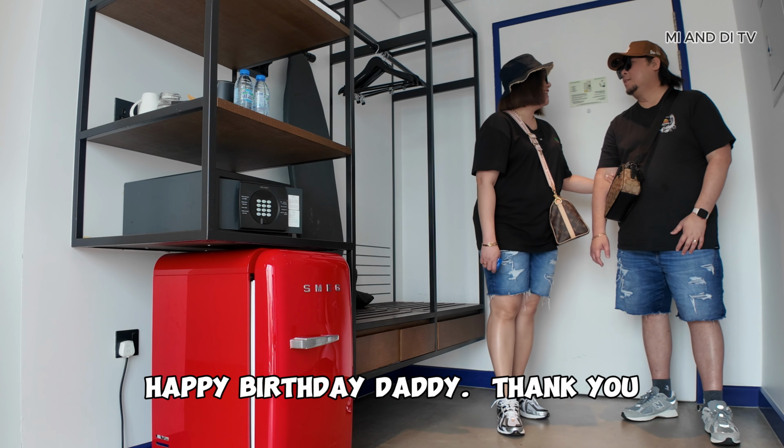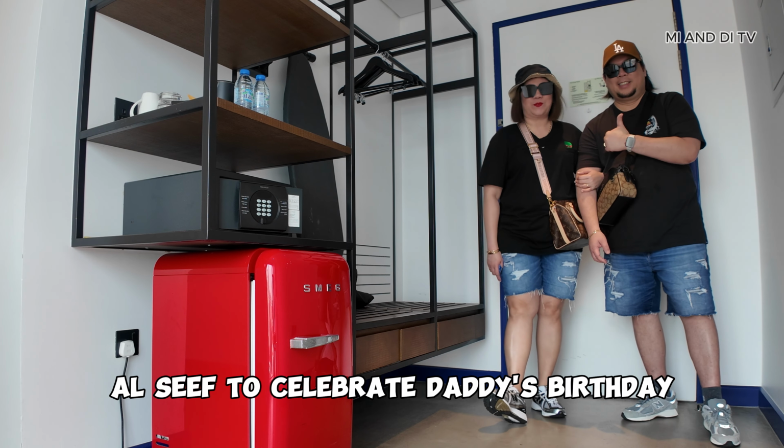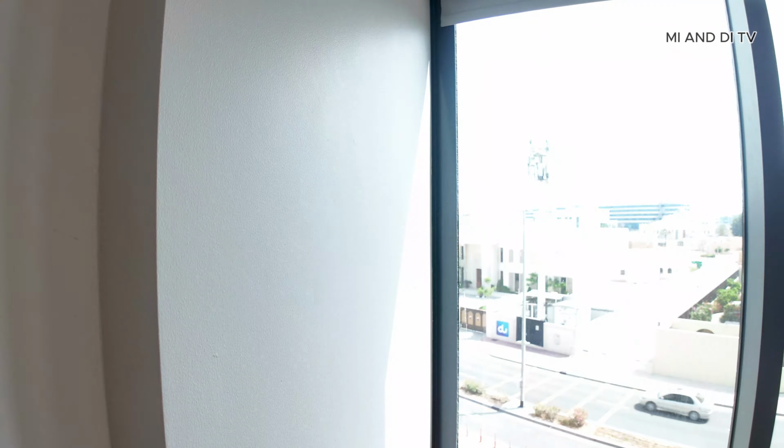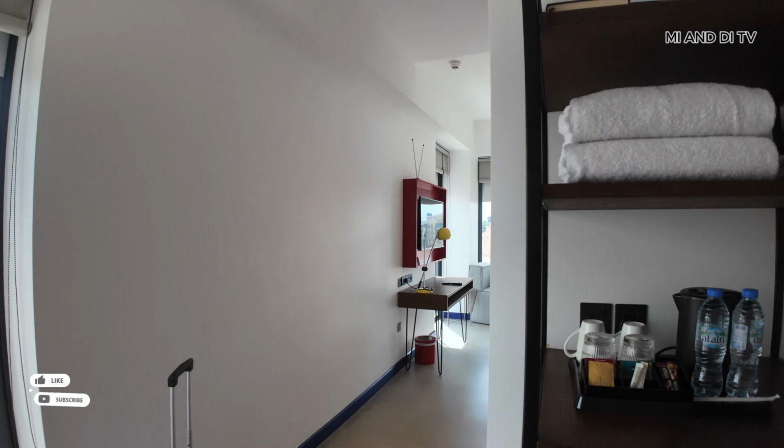Happy birthday, Daddy! Thank you. We're here at Hampton, Al Seef, to celebrate Daddy's birthday. We booked a king size bedroom.